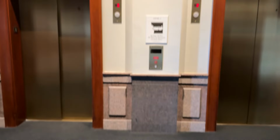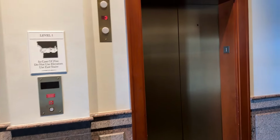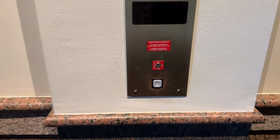Here we come to the gallery elevators at the Bullock Texas State History Museum in Austin, Texas. This is an interesting setup. This one is a regular center opening, and this one's got a 2-speed with an interesting cab configuration.